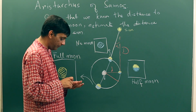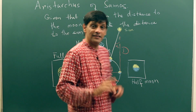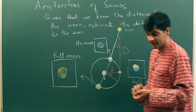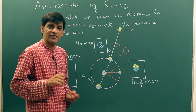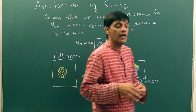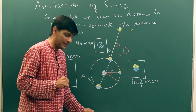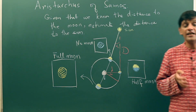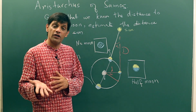Now, elementary geometry will tell you that this angle is the same as this angle. That I leave as an exercise for you. And what is nice is we know that the moon goes round the earth in one lunar month, and the speed of the moon is more or less constant. It does vary a little bit, but that's a finer point.